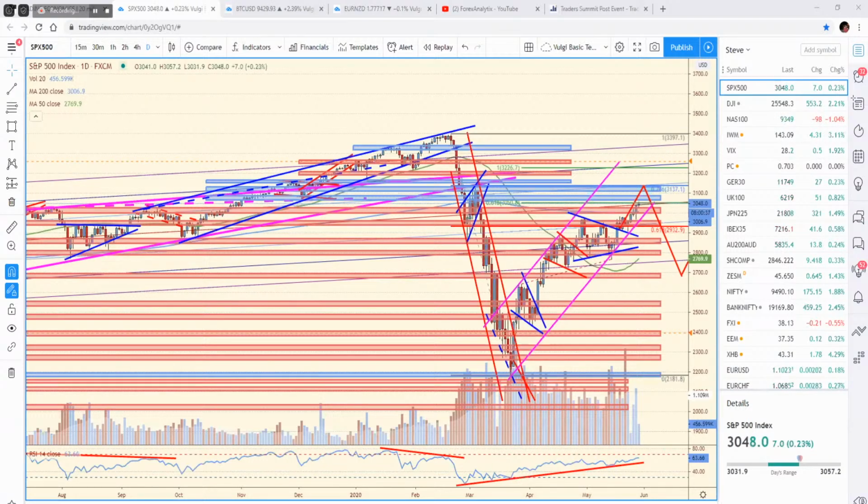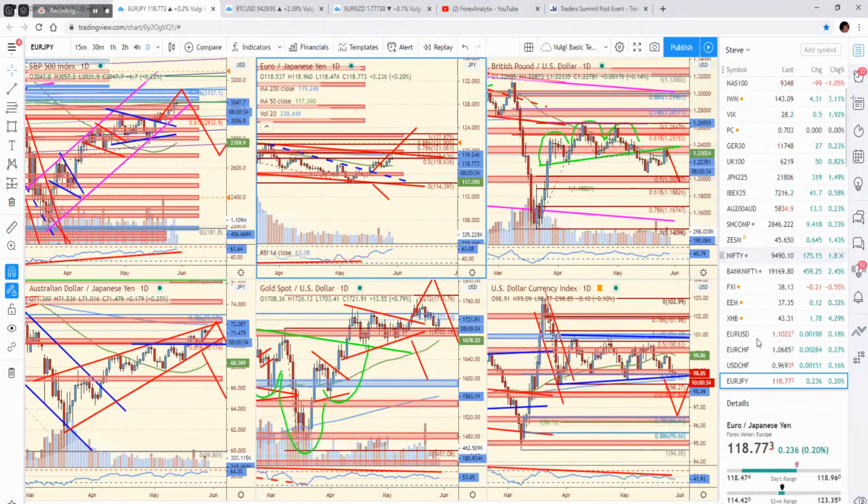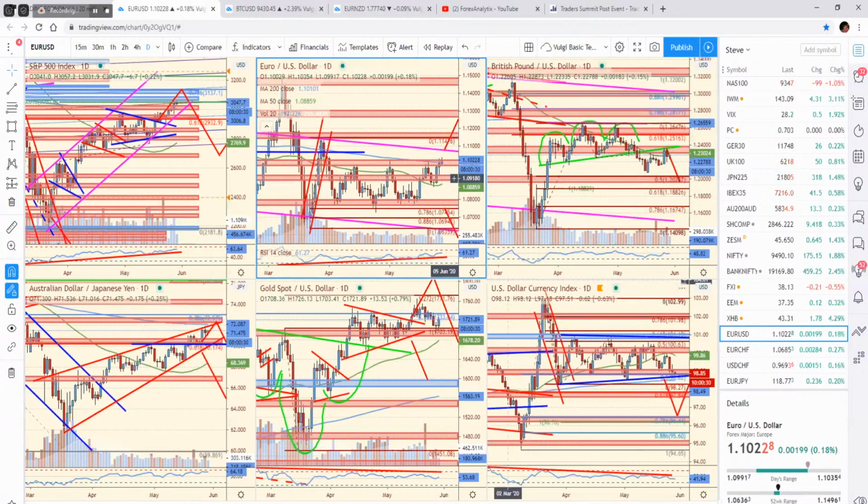Euro breaking out? No, I don't think it is yet. We covered that. Yeah, there it is. It might end up doing so, but I'm unconvinced for the time being.